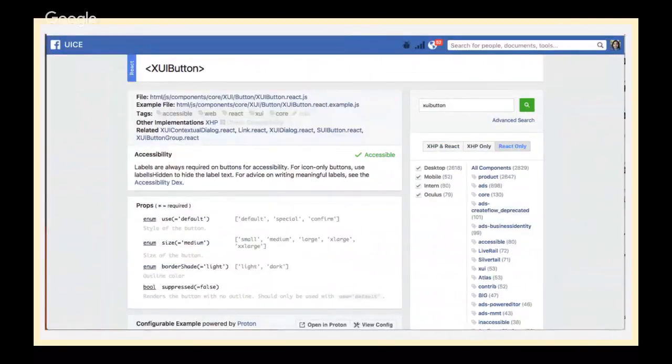What our team did is we went through and we audited a bunch of the commonly used components after looking at logs to see which components were rendered the most, or doing searches in the code base to see which were incorporated into the most products. We just went through and we evaluated whether or not the output of that component would be accessible, or if it needed a bit of extra attention from the developer to make it accessible.